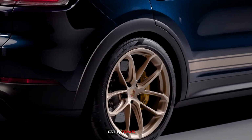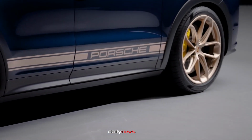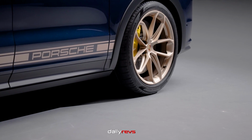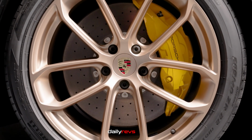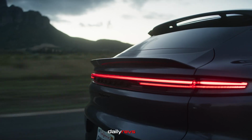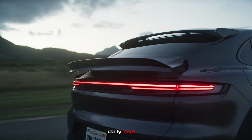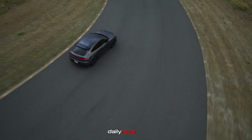The Cayenne's chassis has also received some noteworthy upgrades. Base models now come with 20-inch wheels, and Porsche's PASM adaptive dampers are standard. The optional adaptive air suspension further enhances the driving experience, while adjustments to the rear axle steering and rear torque vectoring systems improve handling.